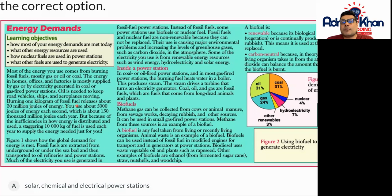Burning 1 kilogram of fossil fuel releases about 30 million joules of energy. You use about 5,000 joules of energy each second, which is about 150,000 million joules each year. Because of the inefficiencies in how energy is distributed and used, a staggering 10,000 kilograms of fuel is used each year to supply the energy needed just for you, or in other words, one person.